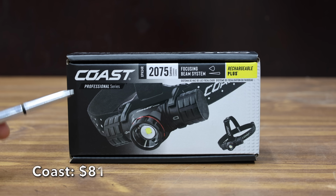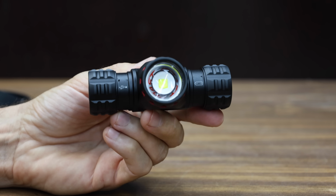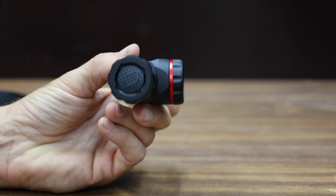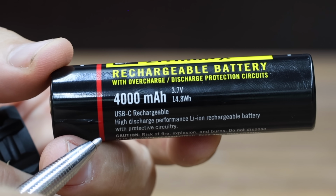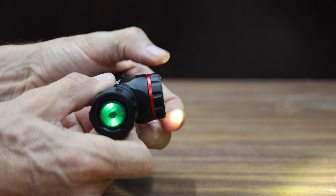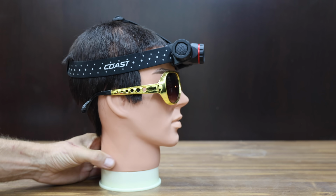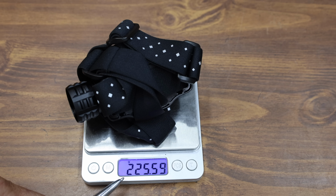At a price of $81 is this Coast brand. They claim the Coast delivers 2,075 lumens. They claim a 36-hour max runtime. The battery is rated at 4,000 milliamp hours. They claim it has two powerful beams that transition into one with no halos or hotspots. Bullseye spot beam sends a sharp ray of light. And the Coast is made in China, and it weighs 225.59 grams.